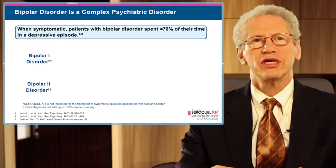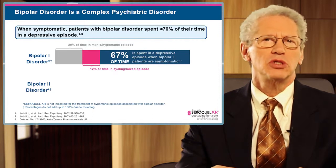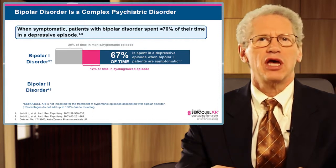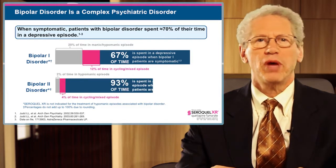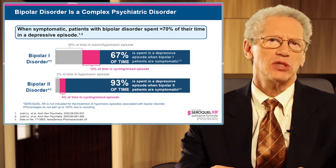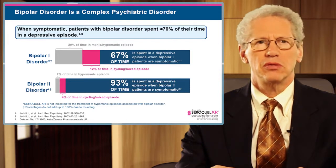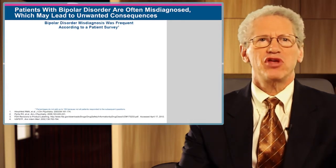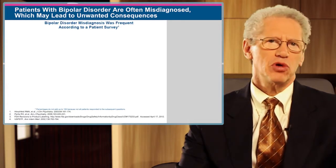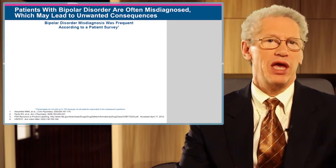Let's take a closer look at the data. Data have shown that patients with bipolar I disorder spend approximately 67% of their time in a depressive episode when symptomatic, while patients with bipolar II disorder spend approximately 93% of their symptomatic time in a depressive episode. Patients with bipolar disorder are often misdiagnosed as having unipolar depression and typically require the consultation of numerous physicians before a correct diagnosis is made.